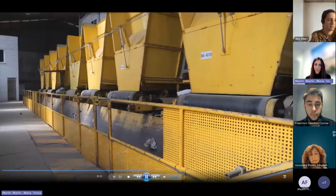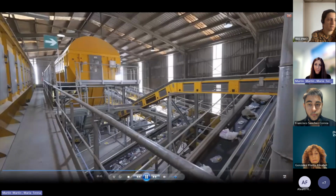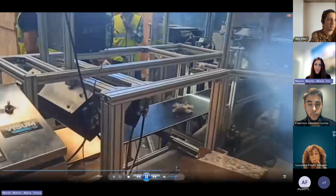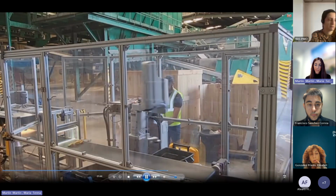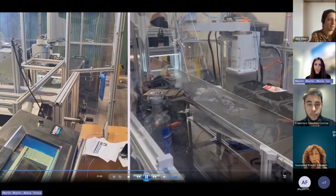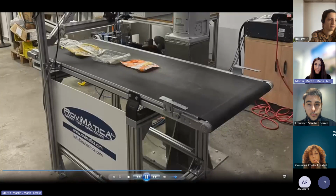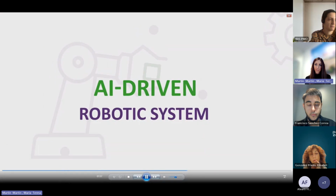In case of multi-layer plastic packaging, current technologies can only identify the superficial layer, so its sorting is challenging. To address this problem, in the frame of Merlin, IRIS has developed a system that utilizes near-infrared and hyperspectral imaging technologies for real-time analysis of plastic composition. Rovimatica has designed an innovative AI-driven robotic system.